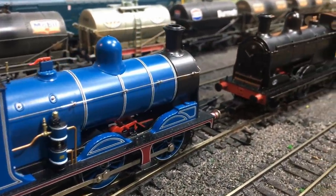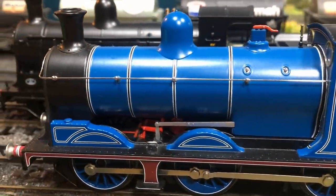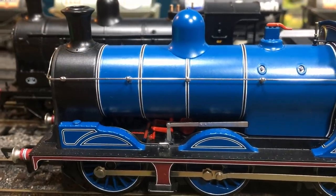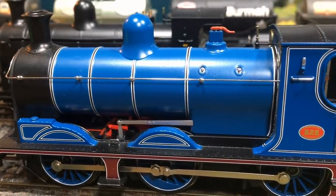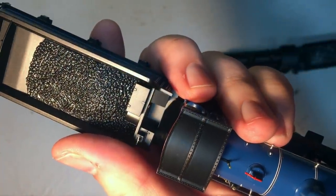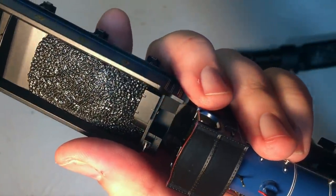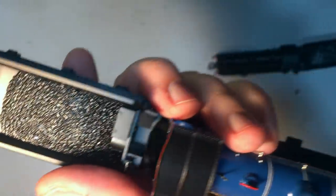We've got fully metal handrails around the boiler. They are actually quite durable. No risk of them getting broken or coming off under everyday handling. It really does come together quite nicely. We've also got that rivet detail across the cab roof. It's relieved enough that you can see it, but not so much as to be overscale.